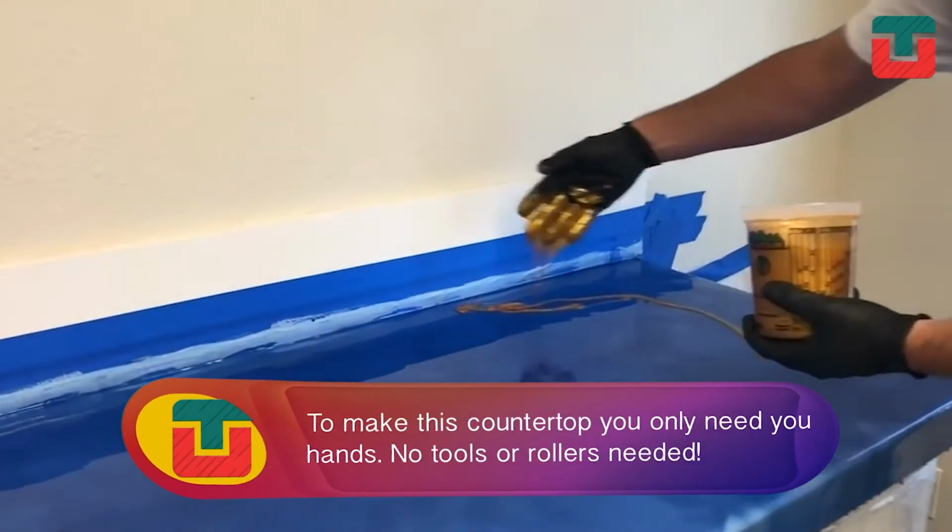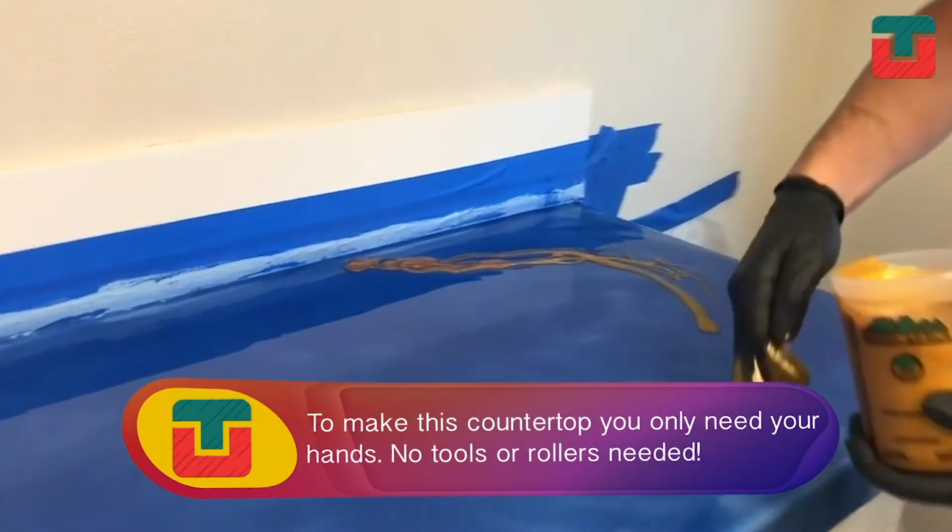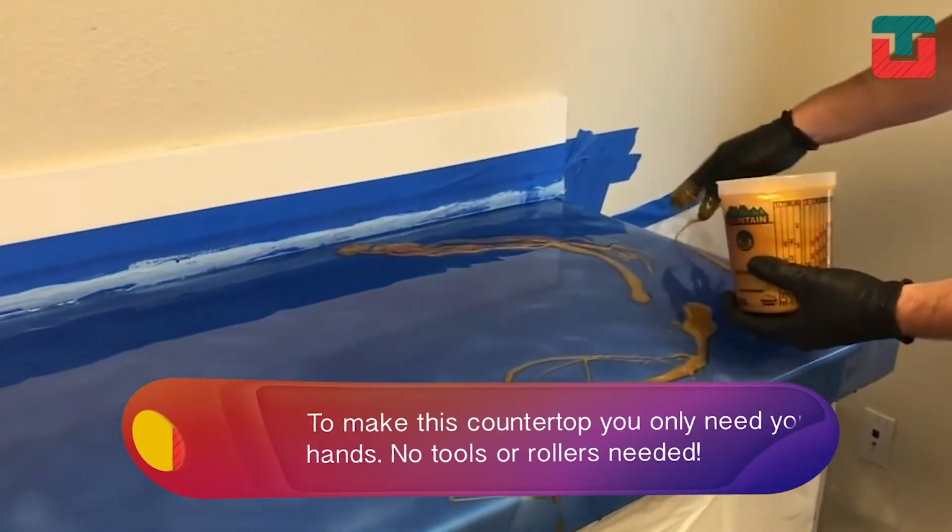To make this countertop, you only need your hands. No tools or rollers needed. See how easy it is?